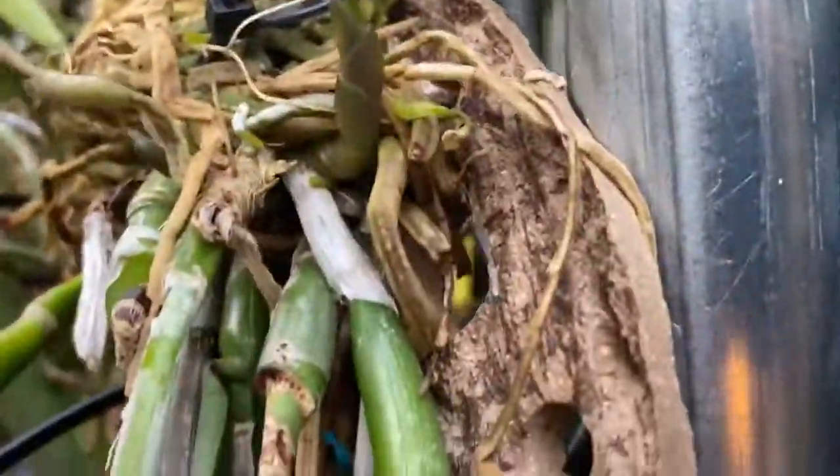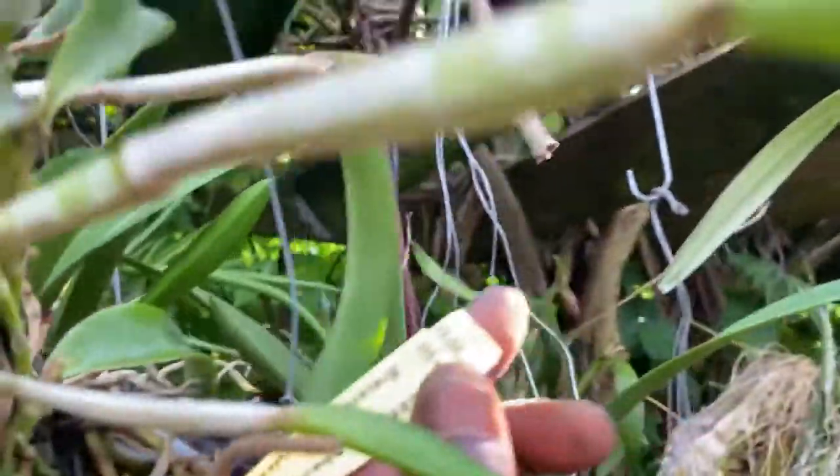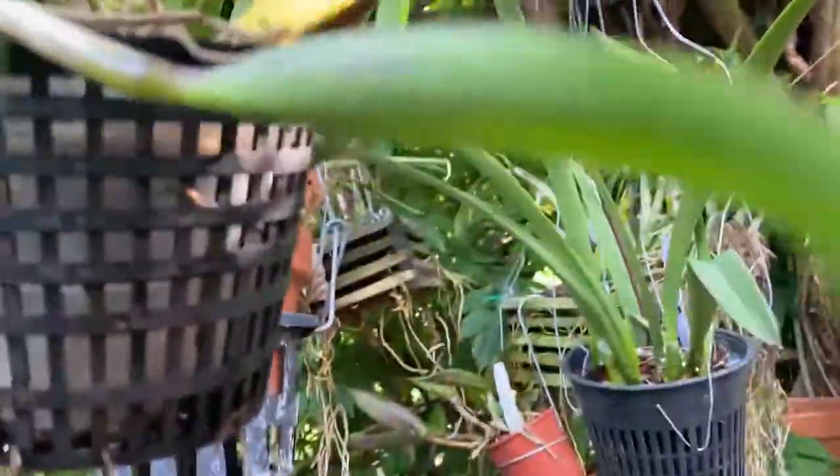Here's my Jiminy Cricket. There's the growth, roots. I mean, these are really freshly mounted. But Florida Suncoast has really supplied me with a lot of orchids, a lot of good orchids. I can't complain about all my purchases. This is another one, Elephant Drops times Savila cordata, which is the Chuck Mueller. And this is Florida Stars times cordata, Chuck Mueller. What was this? Elephant Drops.